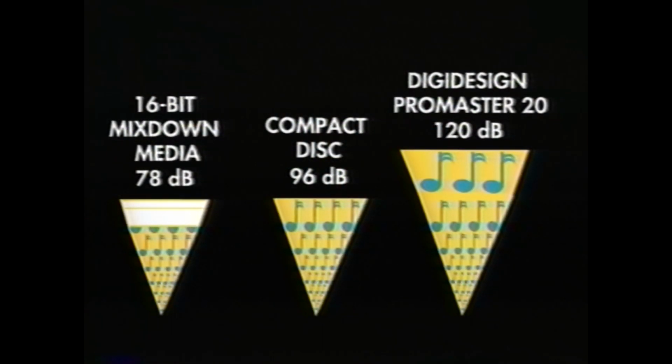ProMaster 20, on the other hand, has a dynamic range of 120 dB. And even after the conversion stages and 12 dB of headroom, you're still left with a real signal-to-noise ratio of 96 dB. So as we can see, mixing and editing with the ProMaster 20 is the only way to take full advantage of 16-bit media like CDs and even DATs.